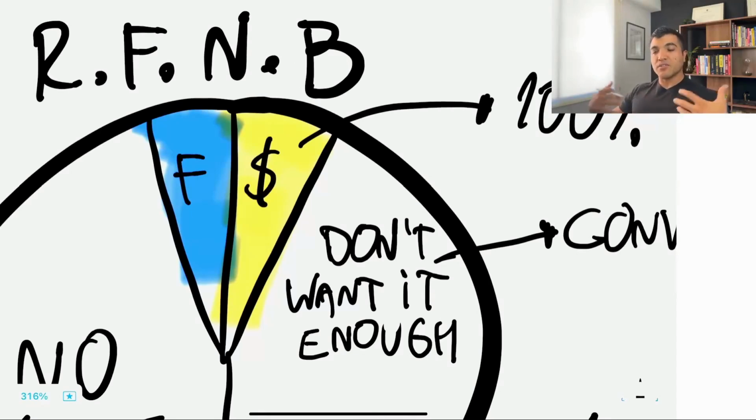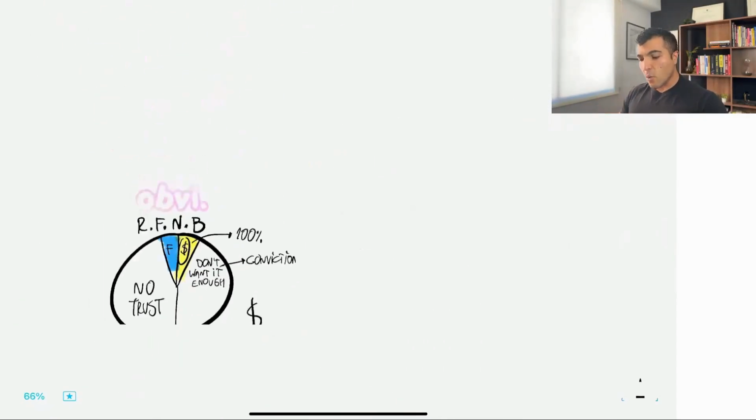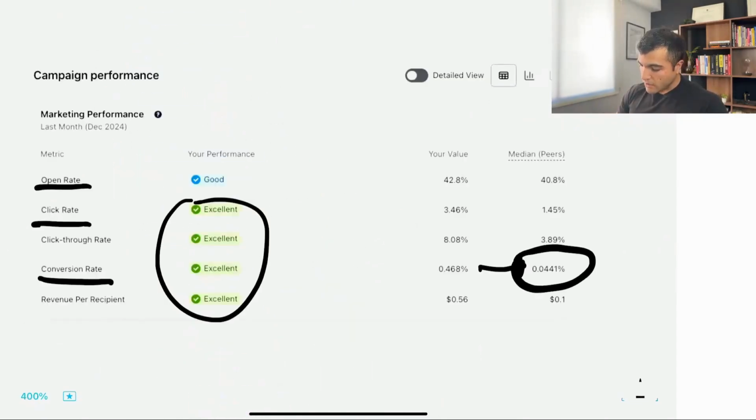If we try and continue appealing to price as the main reason for not buying, we'll end up right here. As you can see, this is a screenshot taken from Klaviyo. These are Klaviyo benchmarks. You can find them on the left column. What they do here is they show how you are performing against your peers. Peers are other Klaviyo accounts in the same industry and about the same size as you. So as you can see here, this is the median. Most brands send emails like the one I just showed you. That is why their conversion rate is too low, because these emails are not resonating at all.